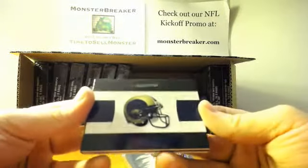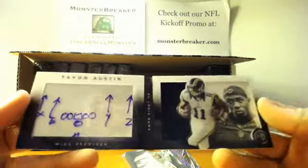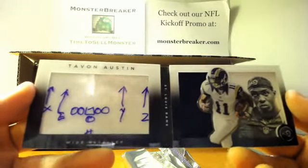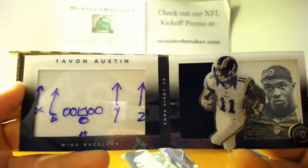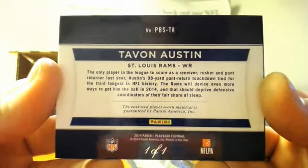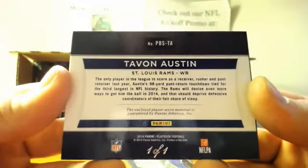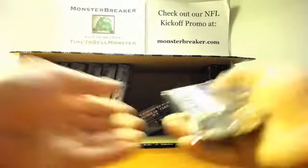We got Javon Austin for the Rams. Oh, X's and O's plays in the jersey. It's not an autograph, but X's and O's and Y's and Z's. So that is a one of one. One of one, Javon Austin for the Rams. Nice. One of one. Beautiful. That's what we like to see.